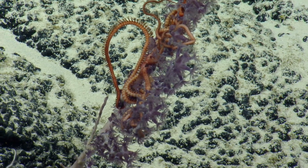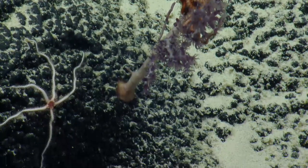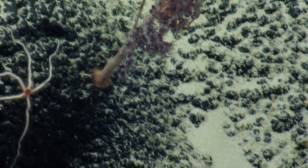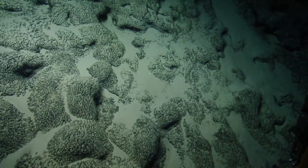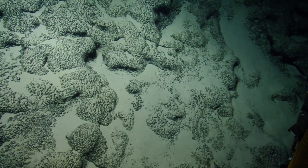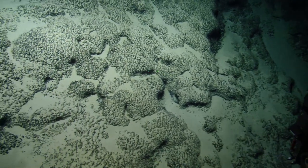Oh, what are we looking at? This is a Victorgorgia with an ophiuroid associate. Hey. Okay, moving on. Oh, here we go. Desmos sponge. I'm going to get a little ahead here. Time for a move? Sure.